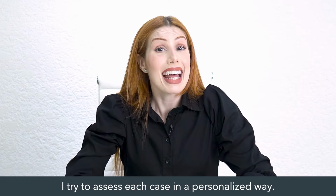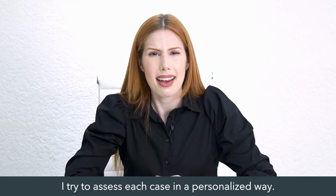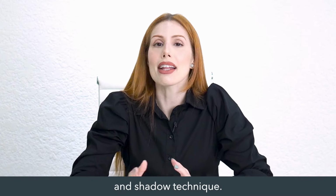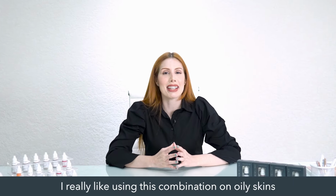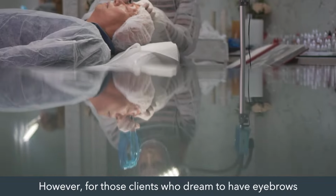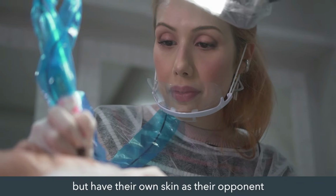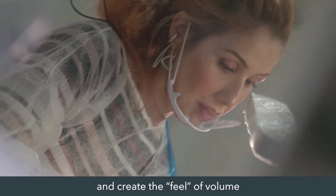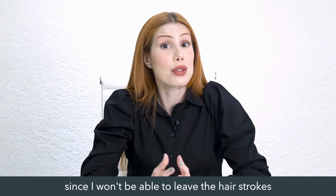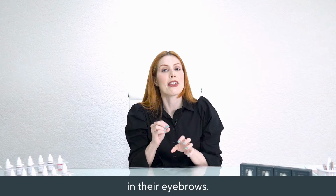Now, when it comes to selecting the technique for each client, I try to assess each case in a personalized way. Honestly, I always perform the blended technique in oily skins, combining the realistic brow technique and shadow technique. I really like using this combination on oily skins because I know that over time the hair strokes will expand. However, for those clients who dream of having eyebrows with realistic strokes but have their own skin as their opponent, I use the shadow technique to increase the density and create a feel of volume but without losing the natural aspect, since I won't be able to leave the hair strokes very close to each other. Without the shadow technique, the client will feel there are missing spots in their eyebrows.